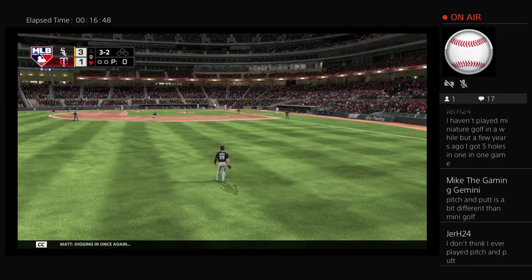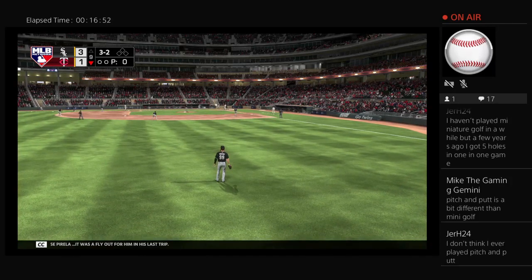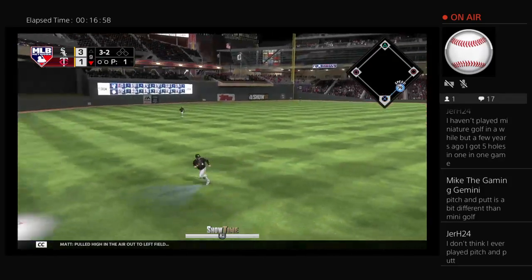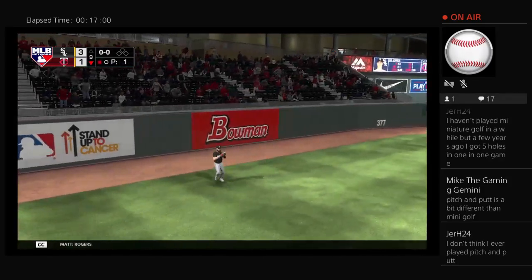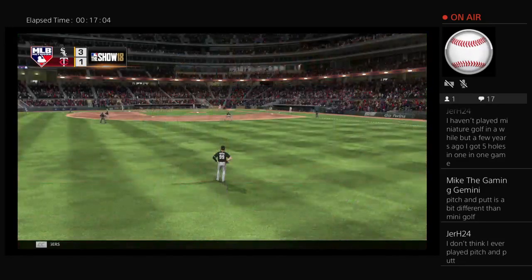Digging in once again, Jose Pirela. It was a fly out for him in his last trip. Left fielder, Jose. Now the 3-2 pitch. Pulled high in the air out to left field. Rogers is there, and that's not the start to the bottom of the 9th this crowd was hoping for.